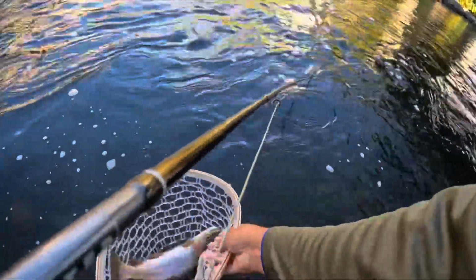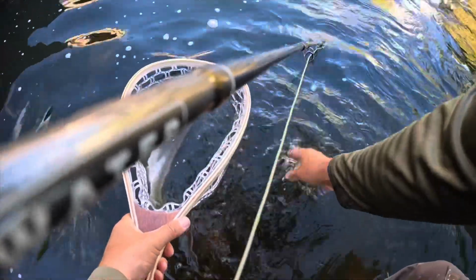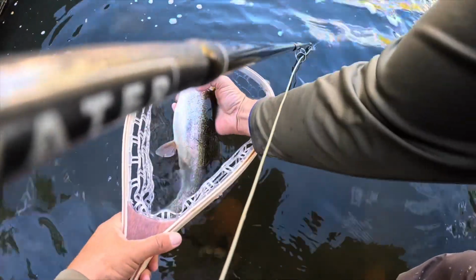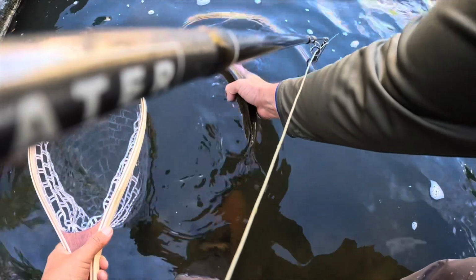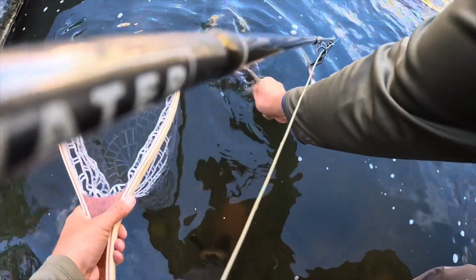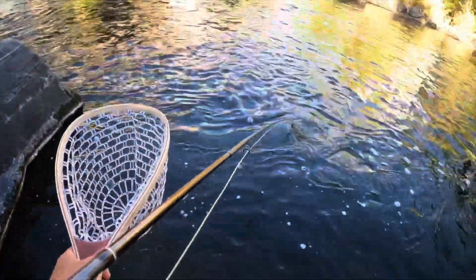I don't care who you are. That's a good fish. And I get it. You probably don't want to eat this guy. I understand that. I'm sure I could legally keep him. But yep, I get it. I'm in Denver. But that's a chunky rainbow. That's a chunky Bobo. He kicked off. See you, buddy. Oh, and that starts the day right there.